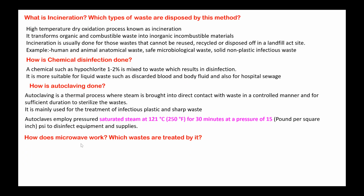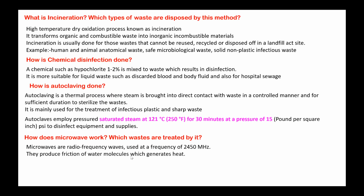And the microwave, how does it work? Which waste is treated by it? So microwave, all of you are familiar with, every one of us may be having it in our house. It uses radio frequency waves at a frequency of 2450 megahertz. And they produce friction of water molecules, which generates heat. And large size microwaves are used for disposal of biomedical waste, mainly infectious plastics and sharp waste.